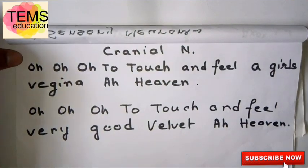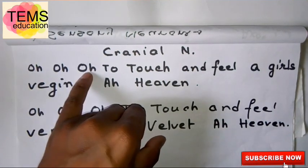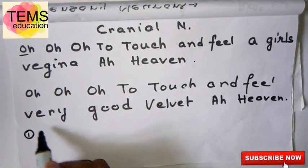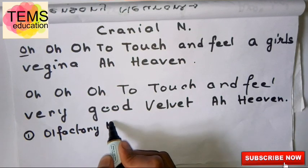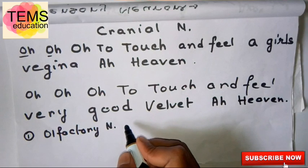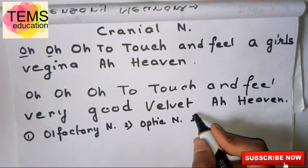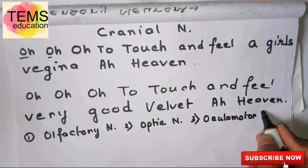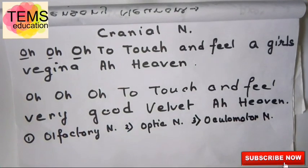O for olfactory nerve. This O means olfactory, optic, and oculomotor. Olfactory is number 1, optic is number 2, oculomotor is number 3. Olfactory, optic, and oculomotor nerve, this O, three O's.